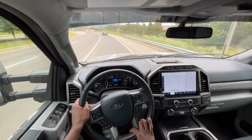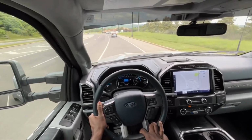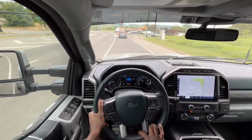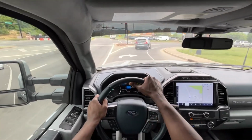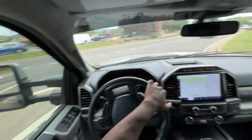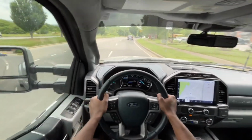And I will say, I mean, it's a dually. This is much wider than I'm used to driving, but the lanes here are actually pretty big, so it's a good thing I'm not on a road that has smaller lanes, because that would be an issue. But if you drive a dually, you already know that.